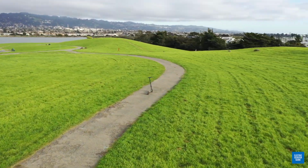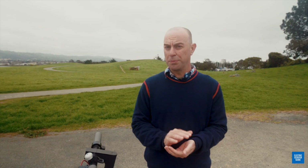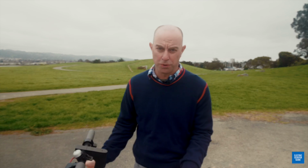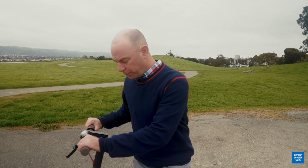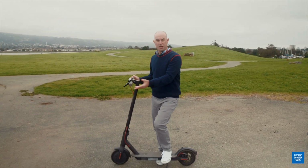Now the scooter is not without its issues. There was an issue with the stem folding mechanism that affected some customers, especially in the US. That has since been fixed, and all new models, including the one that we've had for quite a while, have no issues with that at all. In fact, the stem really has no wobble at all to it, and the handlebars have no issue at all.